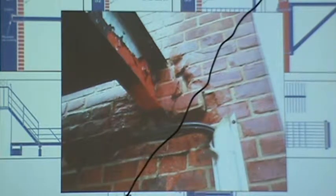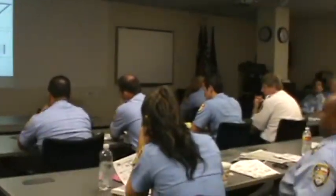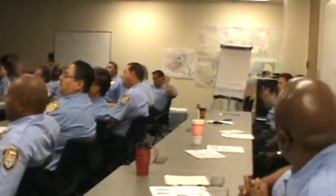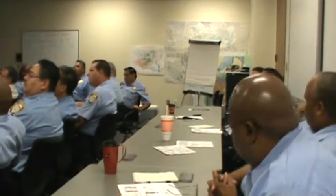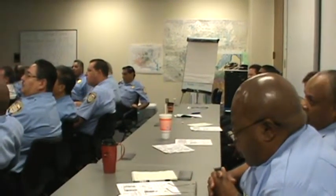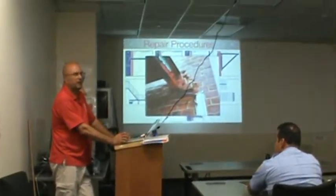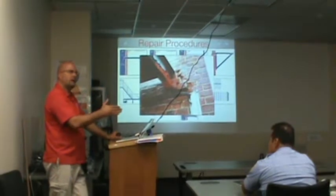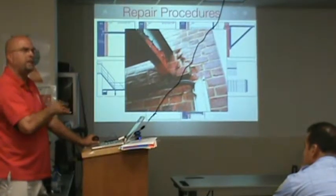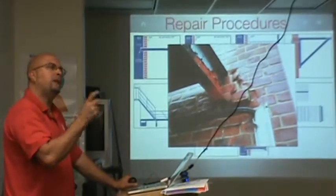Yes, question? Do you do a load test and just fix whatever fails? I mean, is that a normal procedure? No. Because we know what a pass looks like, but you know what a fail looks like? A fail is catastrophic, and it'll hurt one of the testers. So a fire escape must pass a confidence test. Anything that's a compromised connection gets fixed immediately. Anything that's based on age.